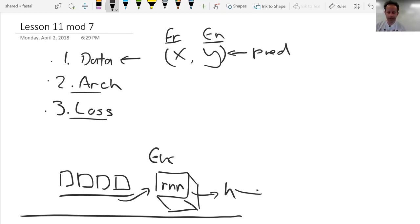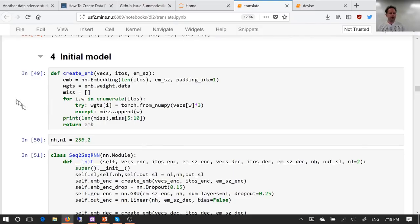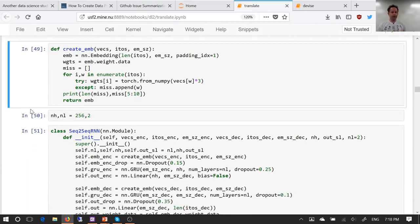And then we're going to take that and spit it into a different RNN, which is a decoder. That's going to have some new stuff because we need something that can go through one word at a time. It's going to keep going until it thinks it's finished the sentence. It doesn't know how long the sentence is going to be ahead of time. Then it stops and returns the sentence. So let's start with the encoder.